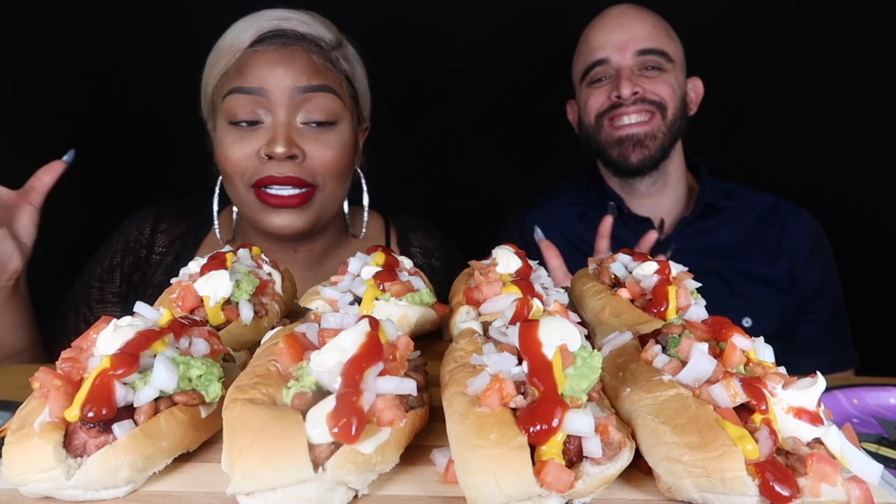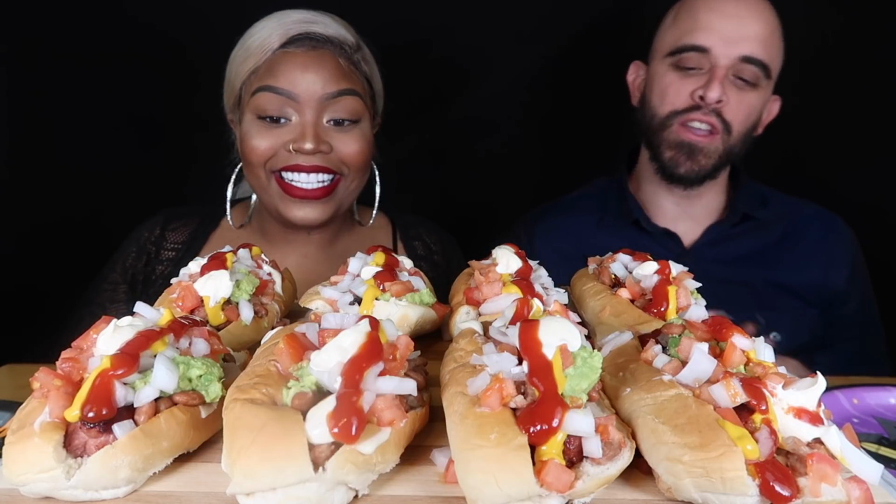I got this recipe from Views on the Road. I used her recipe last time. I'm gonna link everything down below, you guys. It smells delicious. I can't wait to get into this. Please don't get mad if we're not talking that much, because this is gonna be really delicious and I'm very excited. So let's dig in. Thank you.